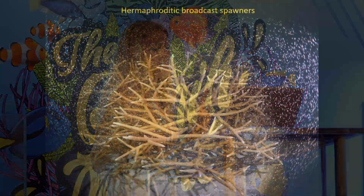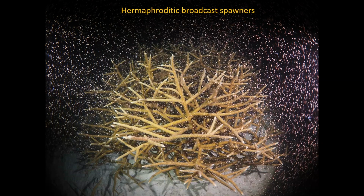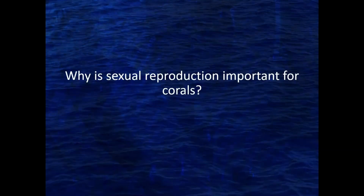Broadcast spawning means that usually after the full moon in August, they will eject their sperm and egg into the water column, where they will meet and fuse and form embryos and larvae, and then those larvae will settle back down. So there's external fertilization and development. And what's important about this is most of these species only spawn once a year. That's not a lot of opportunities to create the next generation that we need.